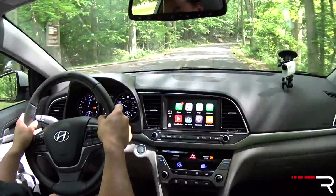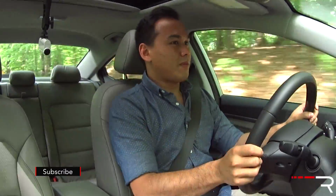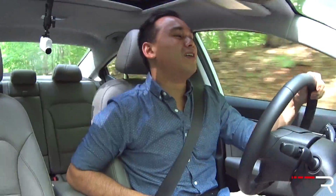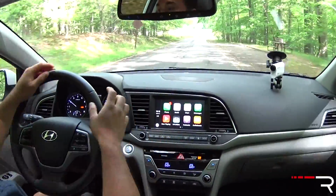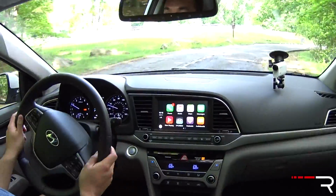Floored here, you can see this 2-liter engine doesn't have much power, and you're pretty much not going to be looking to carve your favorite back road when you go with the Elantra. But when you drive the car at a much more relaxed pace, because let's be honest here, most people who buy a compact car aren't enthusiasts, the car feels very nice.